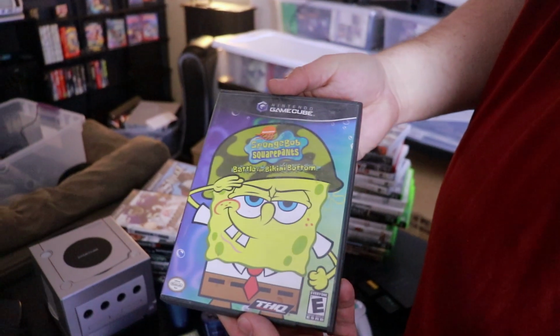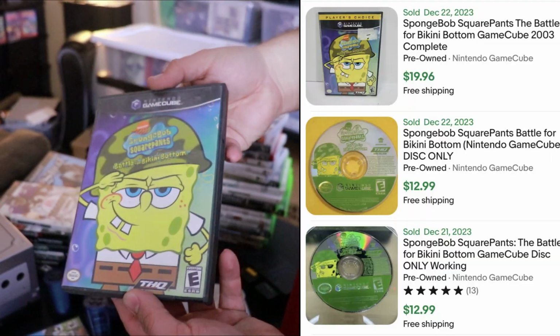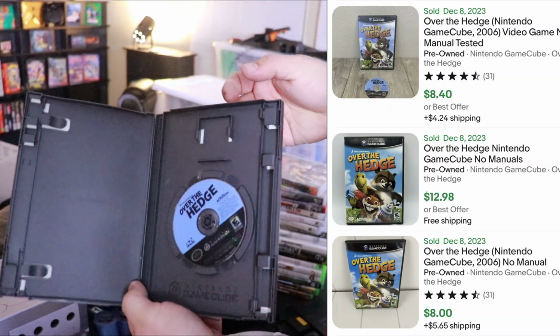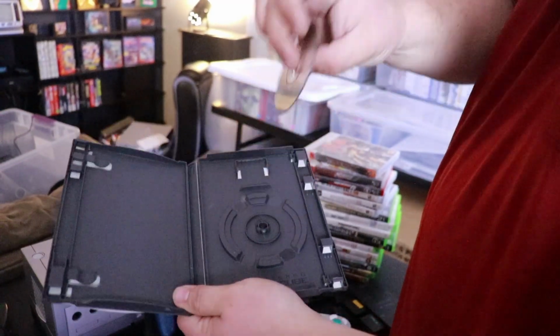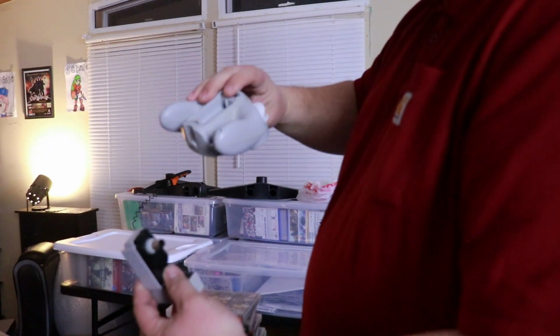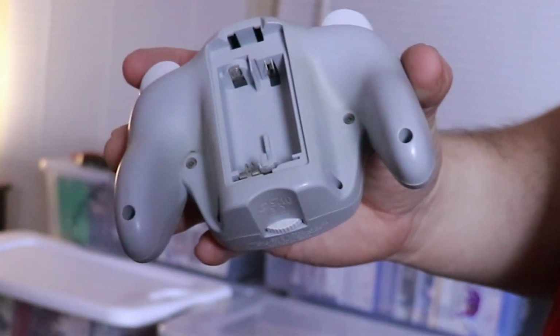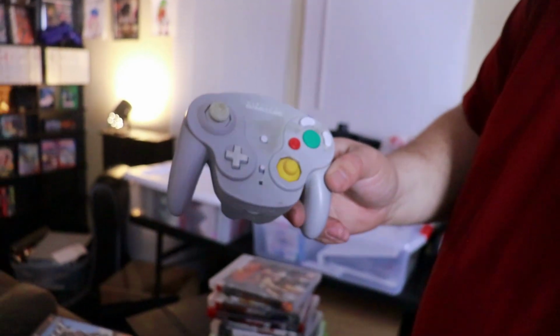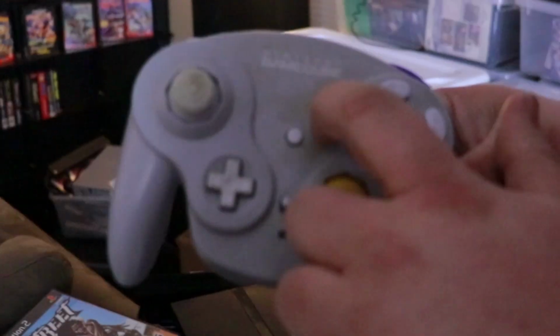First game was SpongeBob Battle for Bikini Bottom. Actually worth more than I thought. And then Over the Hedge. No manual, but it's never a bummer when you can find a GameCube game. Very nice. Finally found this wireless GameCube WaveBird. Then I saw this. Ugh. Which will be okay, and I just ordered a replacement. Now this poor thing was neglected, that's why I'm here, to clean it up.